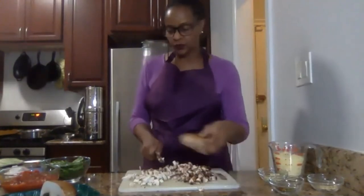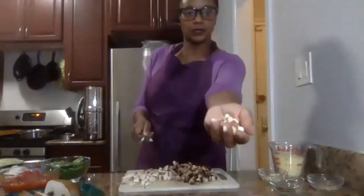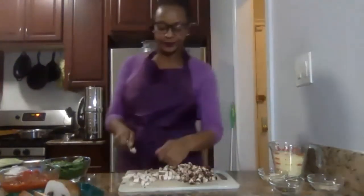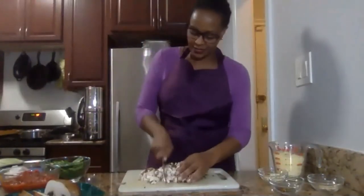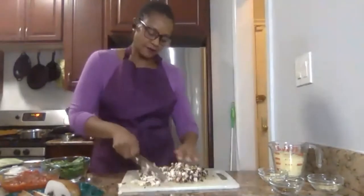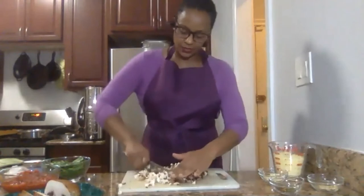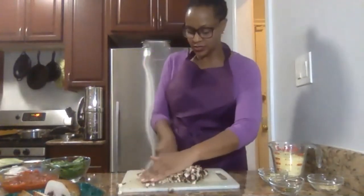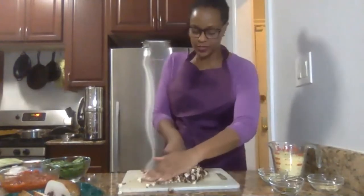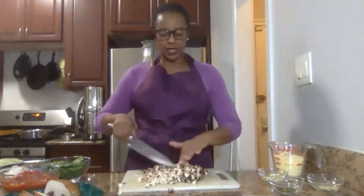So you're making slices and not dices? Well, I sliced and then I diced. Yeah. I ended up with nine dices. There we go. Beautiful. And then I wanted to make it a little bit smaller, so I'm just going through and chopping it a little bit more. But you decide what size you want to have your mushrooms. But remember, you are going to stuff them into the squash bowl, so you do want them to be a little bit on the smaller side.